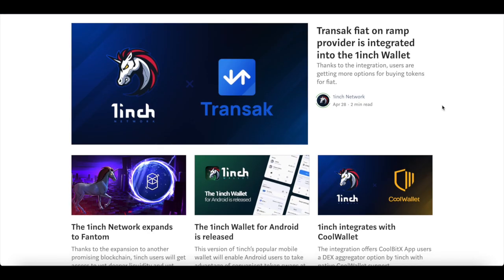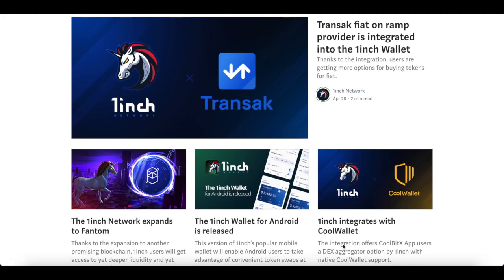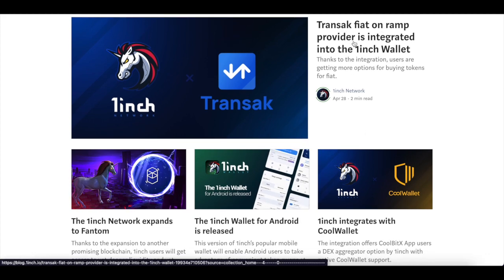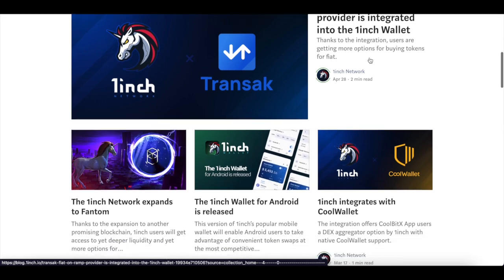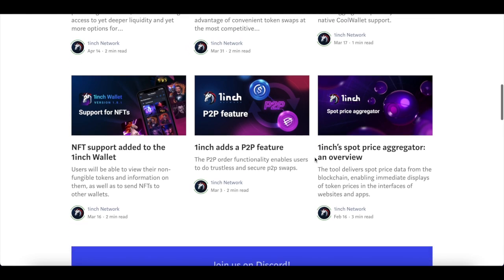But there's been plenty of things going on in the 1inch ecosystem, so it's been expanding rapidly. For one, they expanded to Fantom, and we will talk about that quite soon. There's also the 1inch wallet that's been launched for Android. 1inch is integrated with the Coolwallet, so that's quite significant. And the Transak fiat on-ramp provider is integrated into the 1inch wallet. This has all been announced in the space of a couple of months, so that's quite significant.